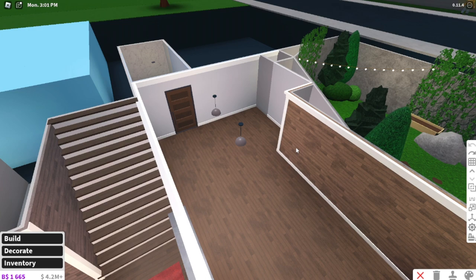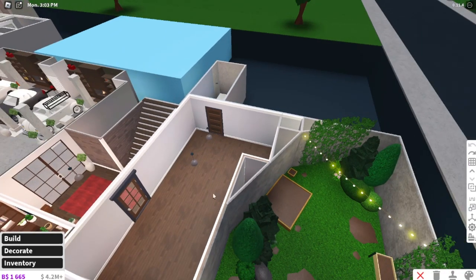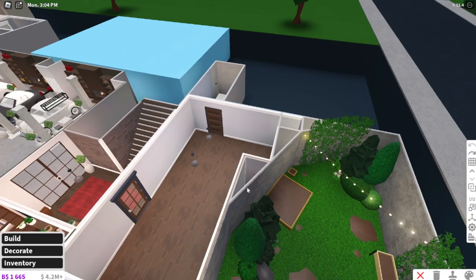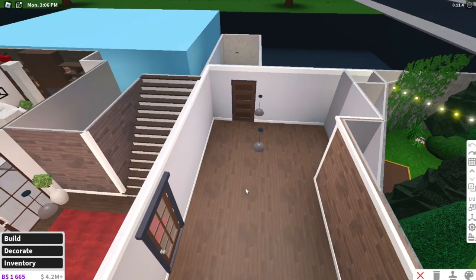I'm gonna think about that because this room has always been a hard room for me to decorate because of this little bend right here. So whatever happens, it happens. So let's just get right into the speed build, and then I'll show you guys my thought process after the speed build of how the room will come together. So it's speed build time.